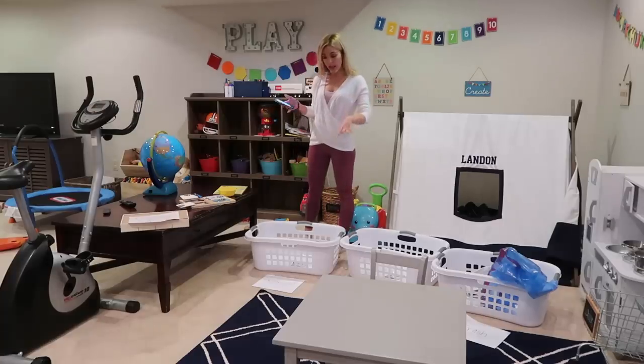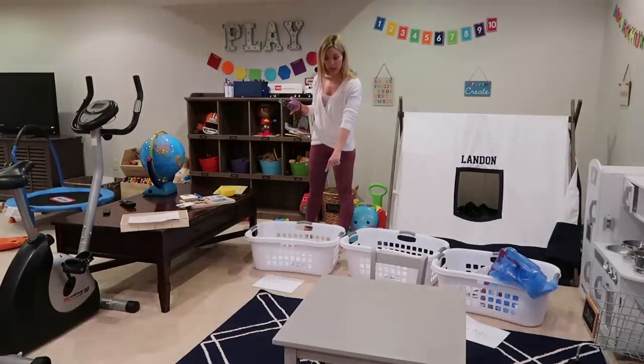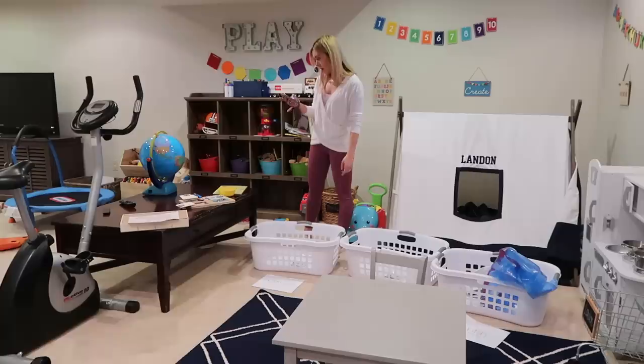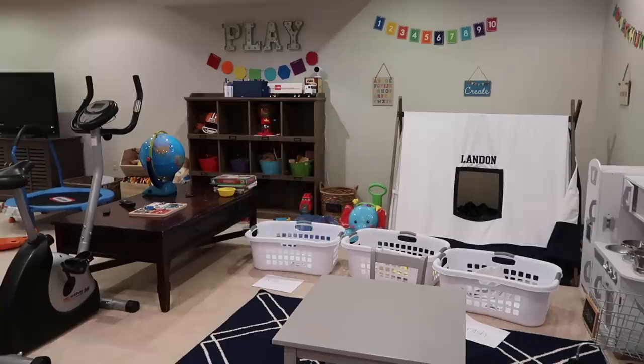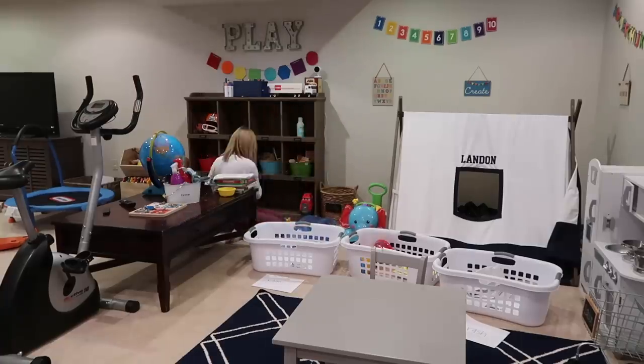Okay, and I did decide that instead of organizing right now, I think that would be more for the closet. I'm gonna put any of the toys that I want to disinfect in this bin, and I'm gonna disinfect those today too. But let's get started decluttering and purging these toys.